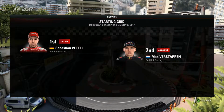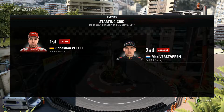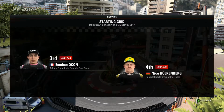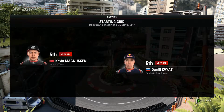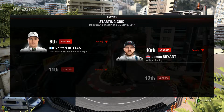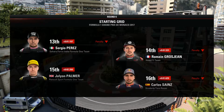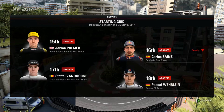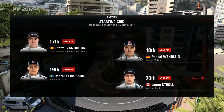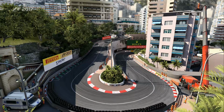Sebastian Vettel has a clear track ahead of him today. He starts in pole position, and Max Verstappen lines up alongside. Looking down the rest of the grid, we have Ocon, Hülkenberg, Kevin Magnussen, and Kvyat, Hamilton, Raikkonen, Bottas, and a Williams. Ricciardo, Alonso, Sergio Perez, and Grosjean, Palmer, Sainz, Stoffel Vandoorne, and Pascal Wehrlein. Ericsson and Lance Stroll rounds off the grid. Now it's almost time to lights out, so let's go down to the track.